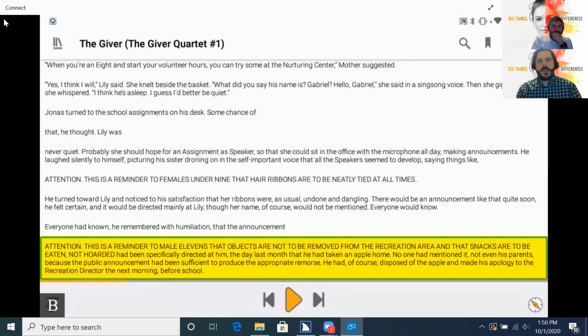And now my book will have a bookmark called remember this for question 4, and that bookmark will throw me right to this section where it says, attention, this reminder is to all male 11s that objects are to be removed from the recreation area and so on, right? And I can then come in and read this and work with it. So we can drop in bookmarks, they can be labeled. We can find those bookmarks. So let's just say we wanted to get, how do I access that bookmarks list?